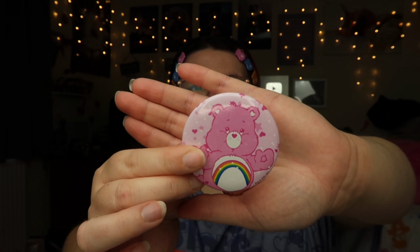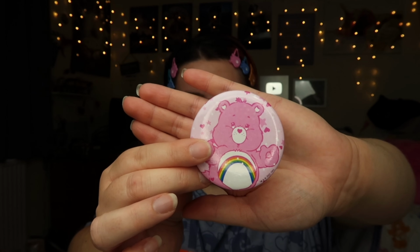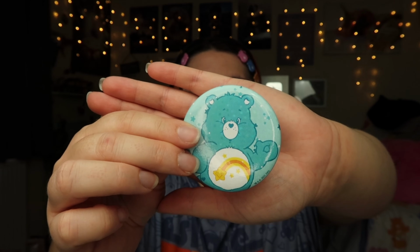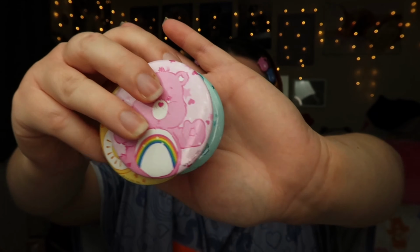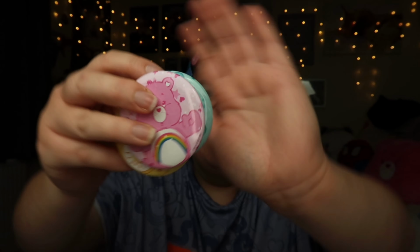So here we've got Cheer Bear, which is one of my favourite Care Bears because she is very colourful and pink obviously. And I'm not sure what Care Bear this one is, but this is very cutesy and it's got a little star on his belly. And then we have a Sunshine Bear as well, so cute. I absolutely love the yellow. I'm not sure if the camera will pick up on this, but they've got sort of a sparkly overlay over the top of the designs as well, which I think is a very cute addition to them. I think they're going to be really nice for my room decor.